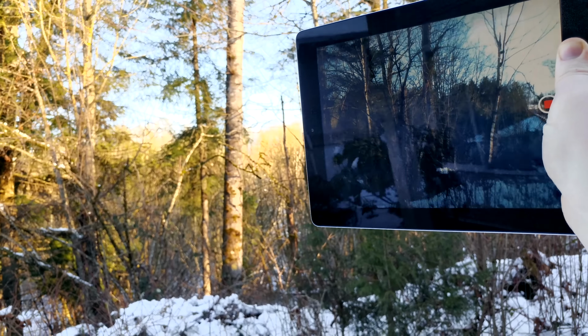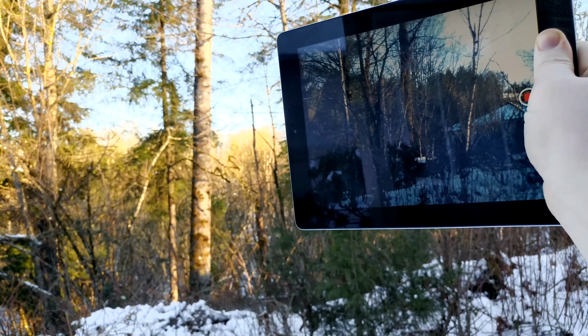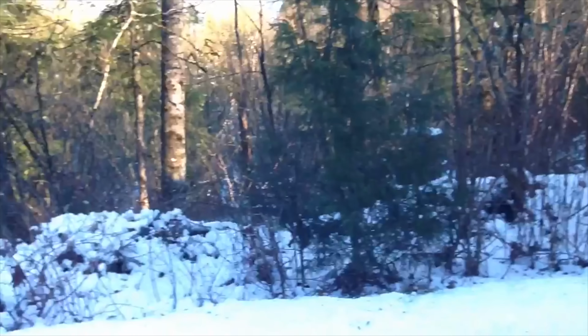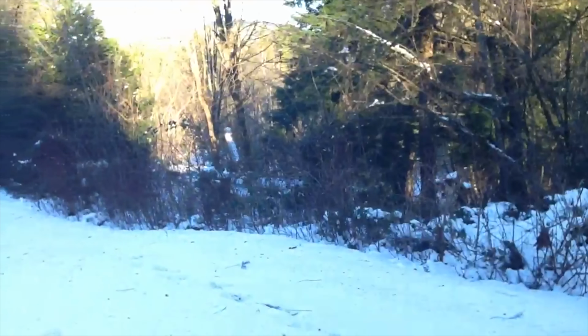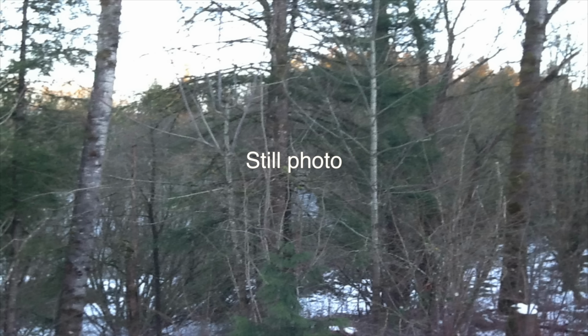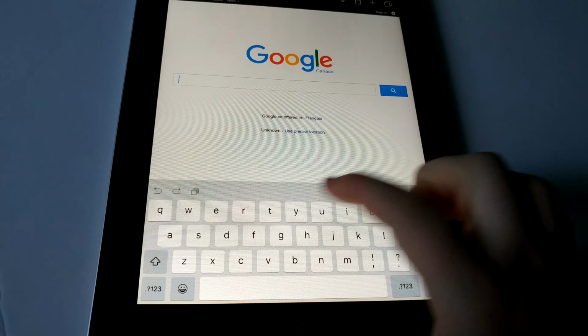It does have a rear-facing and front-facing camera, but they are both absolutely awful, and I mean garbage. Don't even use them. The rear or the main camera is only 0.7 megapixels, and while it can technically film at 720p, it doesn't look pretty at all. In contrast, the front-facing camera is only 0.3 megapixels and can also film at 720p. This is not the iPad you bring around to take pictures. They will look absolutely terrible if you do, so don't do that. There are 3 storage options with 16, 32, or 64 gigabyte iterations.